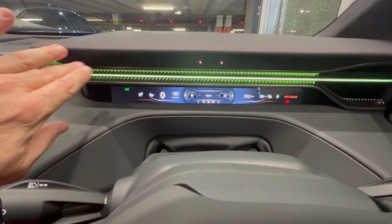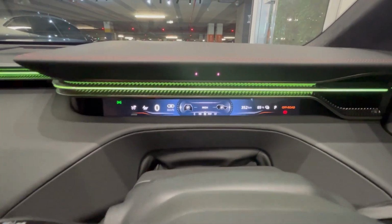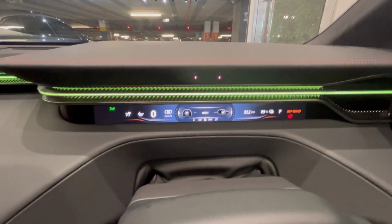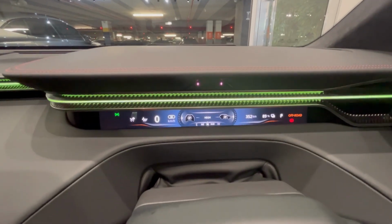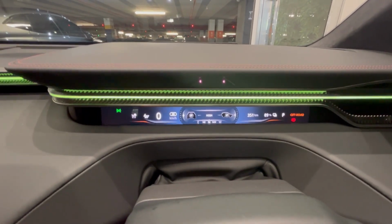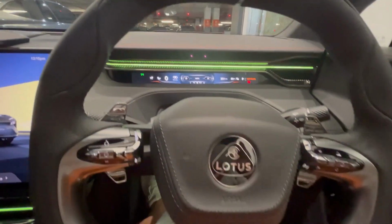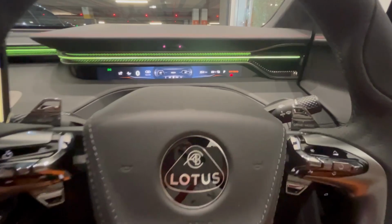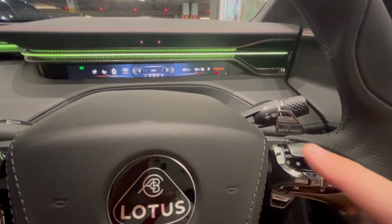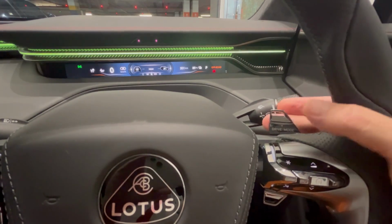And then of course we have that unusual gauge cluster with a beautiful light bar which runs right across the dashboard, left to right. And then of course you can change those colors. And then of course you can see all of the various different gauge cluster instruments. Quite small, however. We need good eyes to see them, but anyway, there you go. I'm sure it'll be fine.